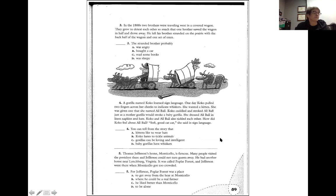Next page. In the 1800s, 2 brothers were traveling west in a covered wagon. They grew to detest each other so much that one brother sawed the wagon in half and drove away. He left his brother stranded on the prairie with the back half of the wagon and one set of oxen.